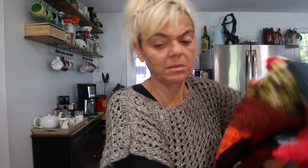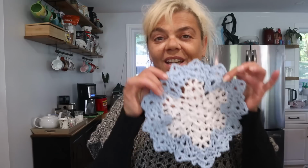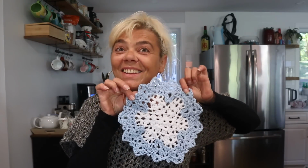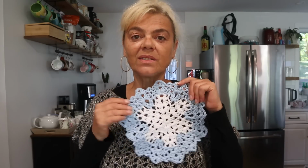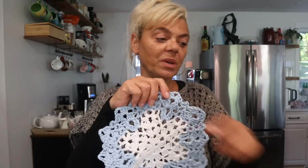So got those done. The last thing that I have done, hold on, let me put this away. Last thing I have done is I was watching Creative Grandma, Glenda, and she put out this tutorial to get your Christmas stuff going, and it's a holiday snowflake. Look at this, I'm in love. Now, I went through my cotton, and I have lots of white, but I don't have a lot of Christmas colors, so I went with the blue. This is Lion Brand Re-Up, which I think is a recycled cotton. Okay, I don't have my glasses on, so I don't know.